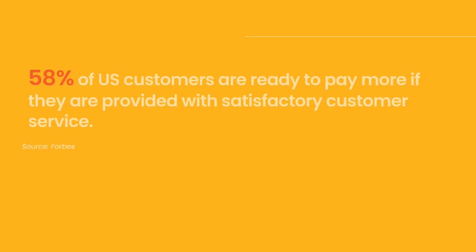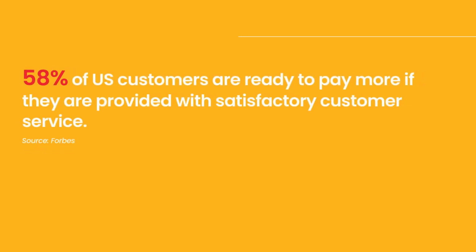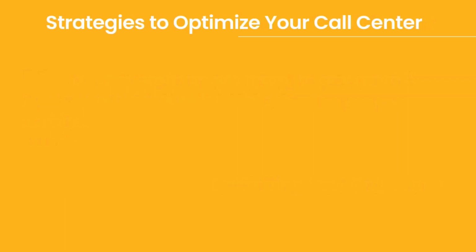As per research, about 58% of US customers are ready to pay more if they are provided with satisfactory customer service. One way to do it is by optimizing your call center. Here are some strategies to optimize your call center.